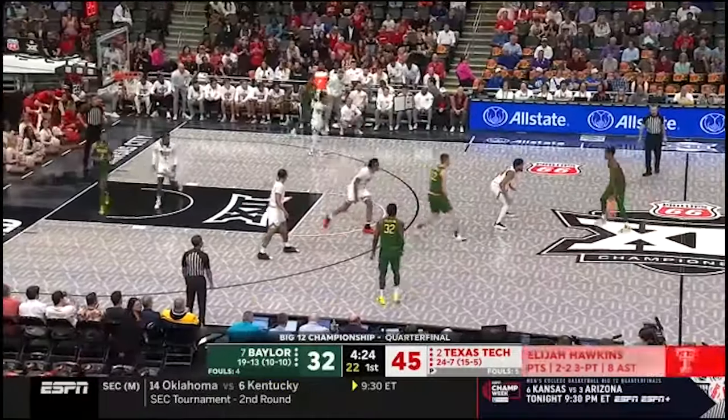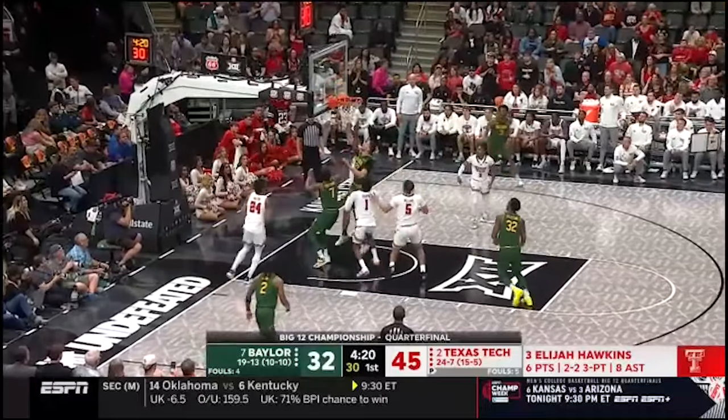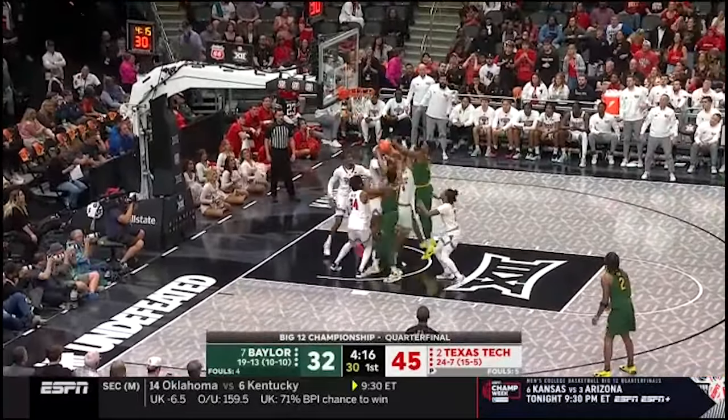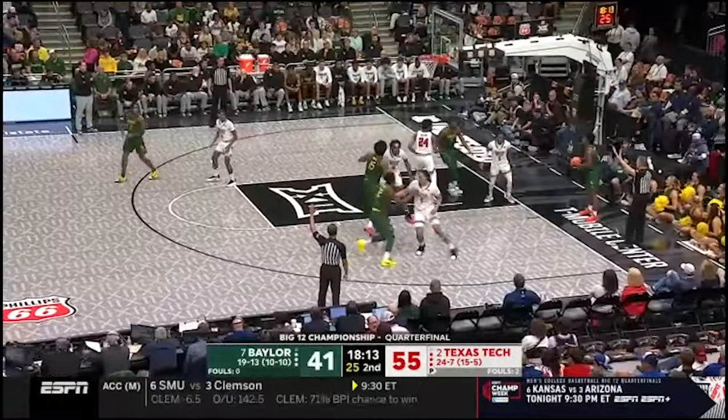They're quickly becoming the equivalent for 3-point shots here in the Big 12 tournament. You get a 3, and you get a 3. VJ Edgecombe missing 2 right at the rim, and it's ripped down by Darian Williams. Very much so in danger this evening.